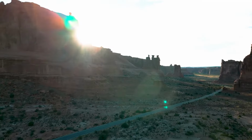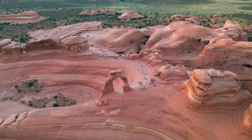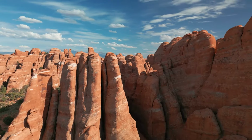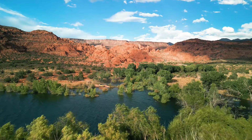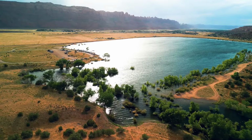Some of the places you can visit here in town are Arches National Park, famous for their arches you see everywhere. Canyonlands National Park is also another great one with amazing views. Four-wheeling and off-roading is extremely popular here. Off-road trails such as Hell's Revenge, any type of four-wheel drive, great national parks everywhere, great hiking, and multiple other recreational areas.